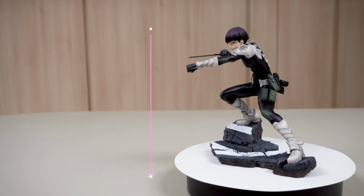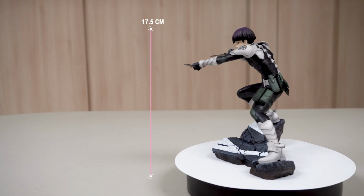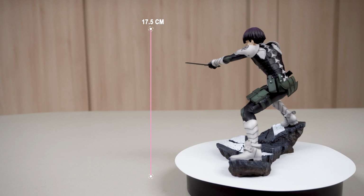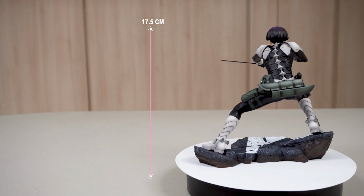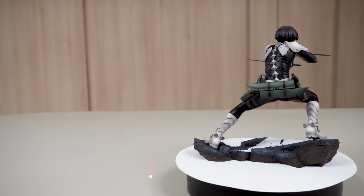Once again, I think Kotobukiya nailed another figure. Although Hoshina has a simple character design, the amount of details captured on his battle suit makes this figure look really interesting. Also, although there are not many colors in this outfit design, the white and green portions are very well shaded. However, the black portions do lack quite a bit of shading.